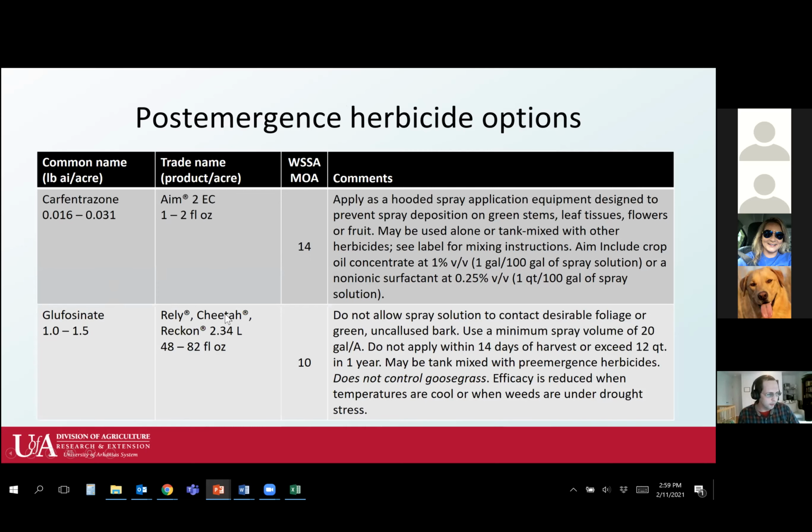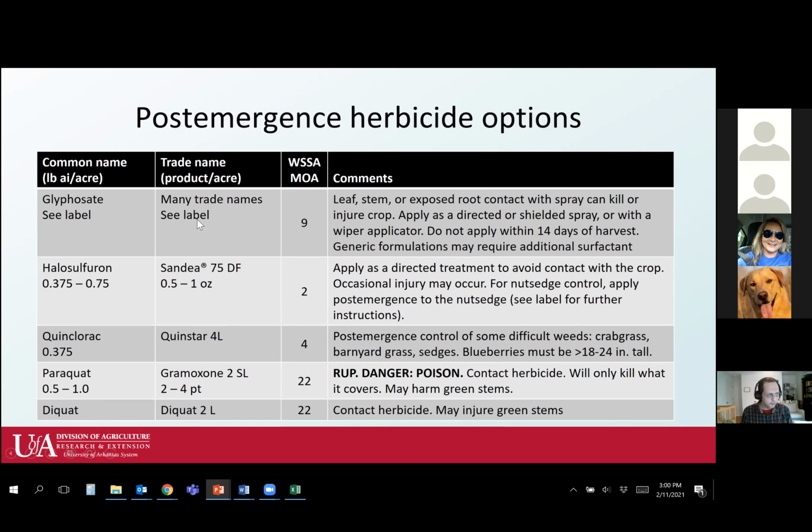Glufosinate could be under the name Rely, Cheetah, Reckon. That's a really common post-emergence product. Be aware, it doesn't really do anything for goosegrass control, and its effectiveness is reduced when temperatures drop or when weeds are stressed. So certain conditions might lower the efficacy of this particular product. Glyphosate, that's Roundup. That's a product that's very effective, but it's also systemic. So if you accidentally get it on any part of your blackberry plant, it's possible to cause some major injury to those plants.